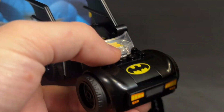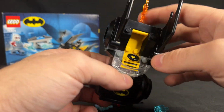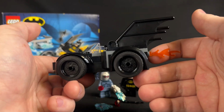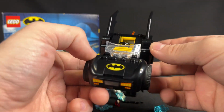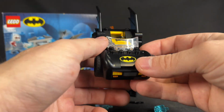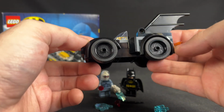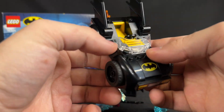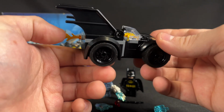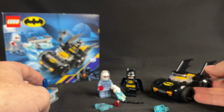It's not a bad Batmobile when you consider the limitations of it being a 4 Plus Batmobile. Of course, it just seats Batman and we have a flame in the back. It's perfectly acceptable for little kids, but as a $20 set, I don't know. I mean, consider that the Batwing from the 1989 movie that came out about a year ago now was, what, $35? So for $15 more, you get the entire Batwing versus literally what you see here.